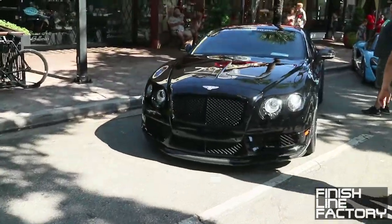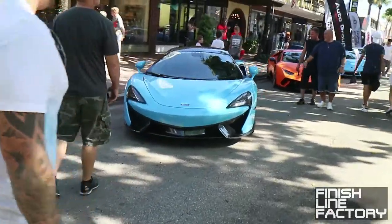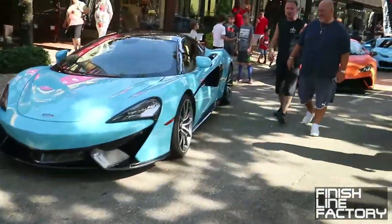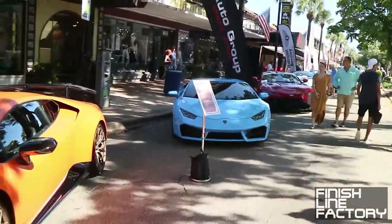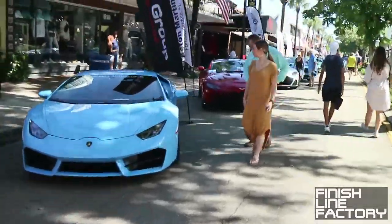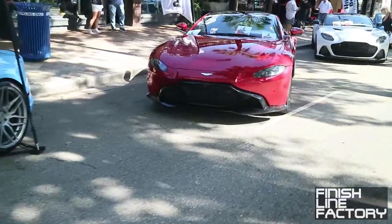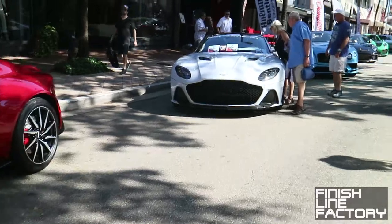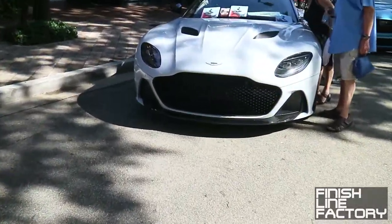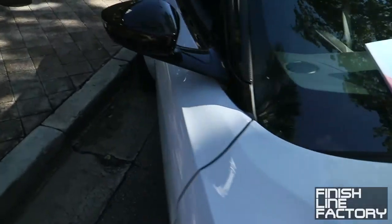Moving on, we got, I think this is acid green, Porsche 911. Looks a little different, I'm not sure, it might be a yellow. Bentley GT3R. Let's see. McLaren 570S. See, you got a Huracan Performante. Oh, nice. So Excel Auto also brought out a brand new Vantage. Oh, no, Holman did. Okay. So you got a brand new Vantage.